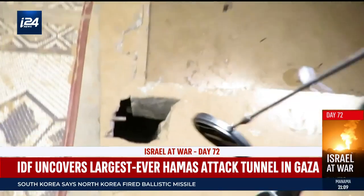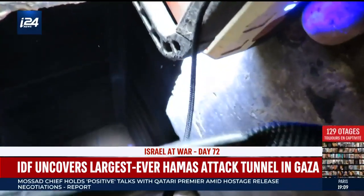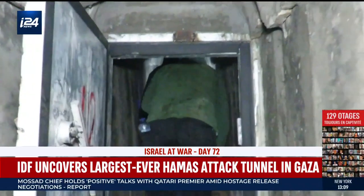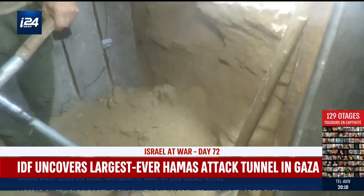There you can see various extensions inside this tunnel. Hideouts, weapons could be here. Possibly hostages could be here. We don't know exactly where they are. This is one tunnel. There are many such tunnels. Hostages could be there. A huge infrastructure.